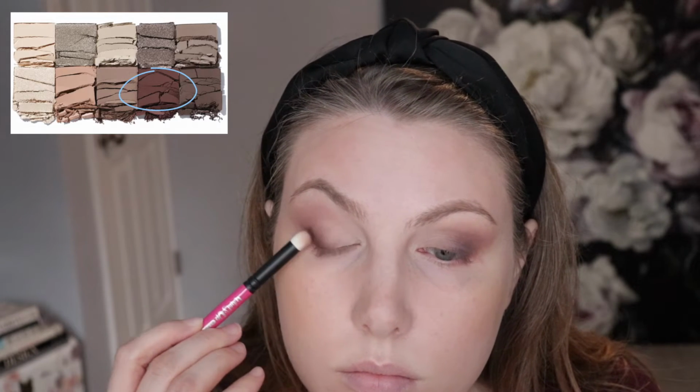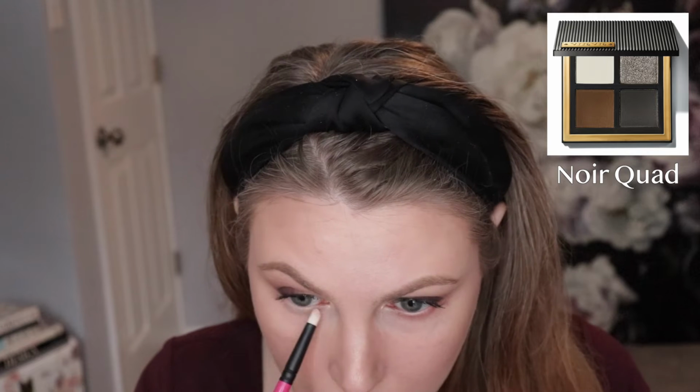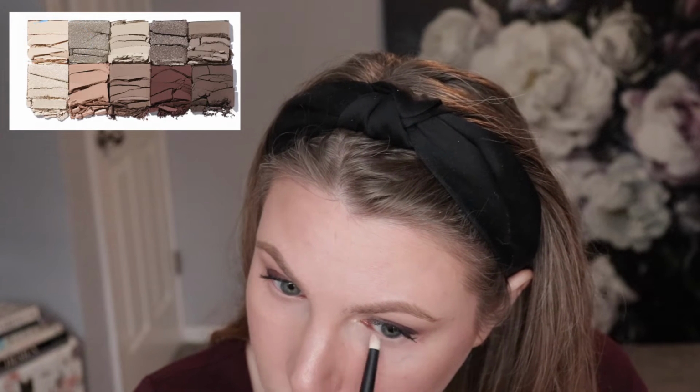And I just really like the gradient in this palette. I think it does stay very cool tone. It's definitely more gray toned than anything else. They do also sell quads, and one of them, the Noir version, is very similar to this. I think if you wanted a cool tone palette from Vieve but you didn't want to get a giant palette like this, the quad would probably be a good alternative for you. And one thing I like about the way this packaging is set up is, I mean, the mirror is giant.